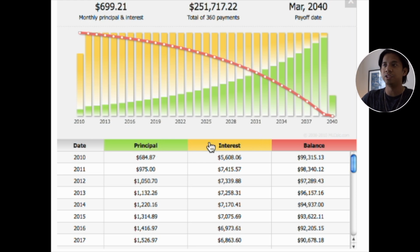So when we take a look at this chart here, you see it's mostly yellow because mortgages are front-loaded with interest, meaning you're going to pay a lot more interest at the beginning of the loan and less by the end of the loan. And that's how banks make their money. So from 2010 to about 2030, 31, you're paying the majority of your payment towards the interest. You see here they kind of break even, and that's where you start paying more principal than interest.